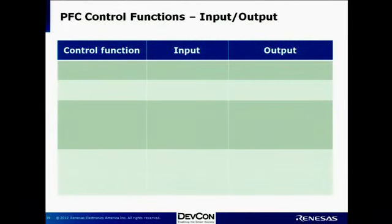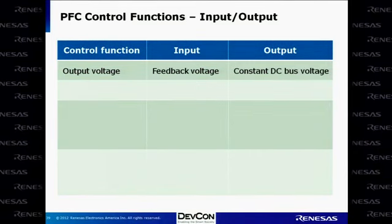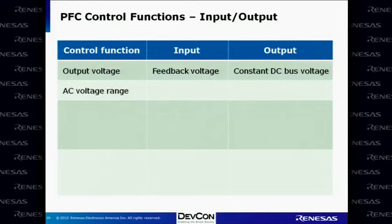So let's look at what kind of control functions we need to implement in a digital power factor correction system. First of all, one thing that we need to monitor and control is the output voltage. So we need to make sure that we have 400 volts all the time, right? For that, we need to have a feedback from the output. And of course, the output will be a constant DC bus voltage. Then we need to also adapt to the input AC voltage, which can be from 85 to 264. So we need to measure the input voltage, and we need to be able to adjust to that automatically.